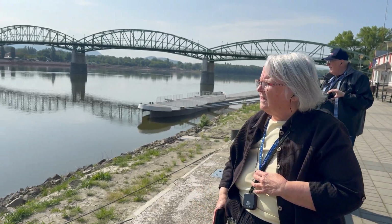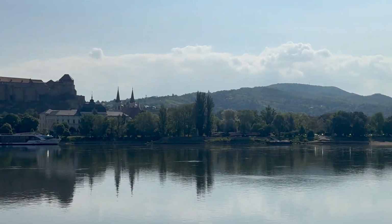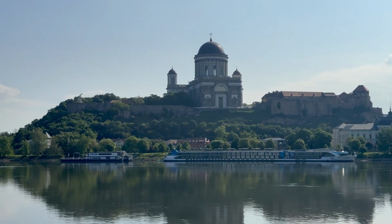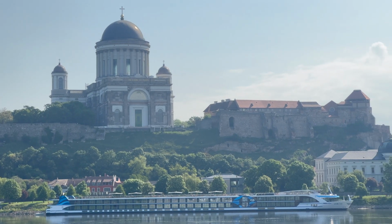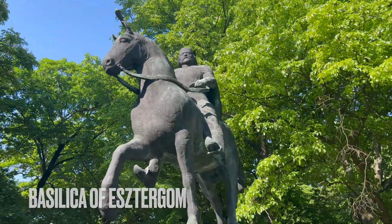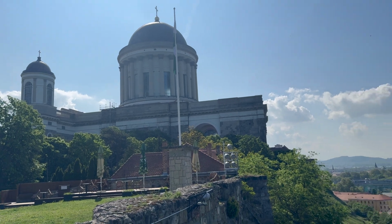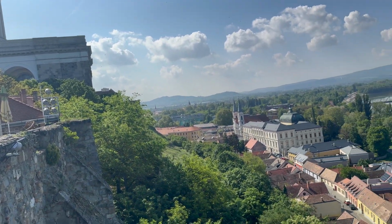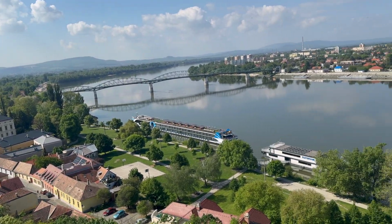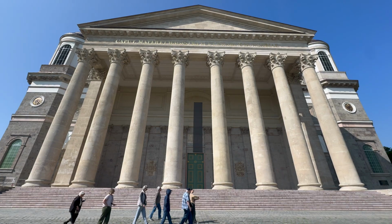The Esztergom Basilica, a masterpiece of classicism and the largest church in Hungary, will captivate you with its impressive architecture. During the guided tour, we learned about the construction history and the significance of this sacred place. We started our tour on the Slovakian side of the river to get great photos and videos, and then we headed straight up to the basilica to enjoy beautiful views overlooking the city of Esztergom, and then you can see the Slovakian town on the other side of the river.